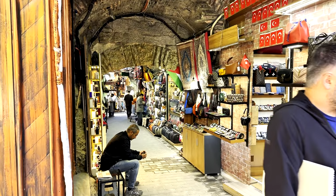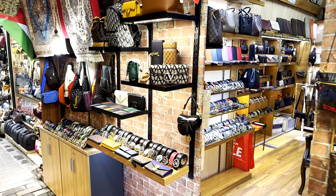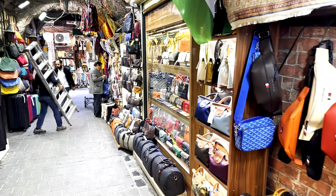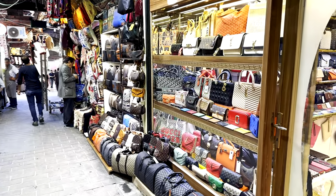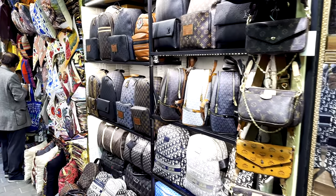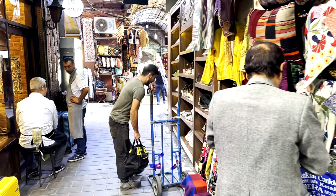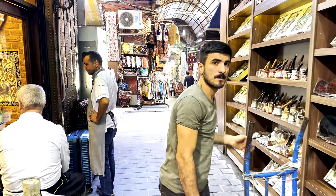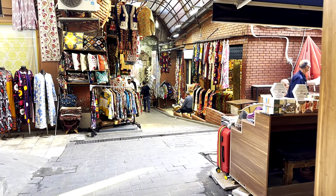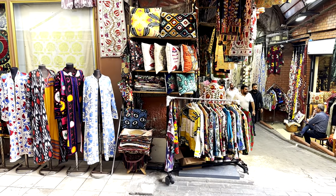The fake market in Fatih District, Istanbul, is a collection of street stalls and shops around and inside of Grand Bazaar that sell counterfeit goods of all kinds. From luxury handbags and watches to designer clothes and shoes, you can find almost anything you want in the fake market. The market is popular with both tourists and locals. If you are looking for a cheap deal on designer goods, the fake market is a good place to start.